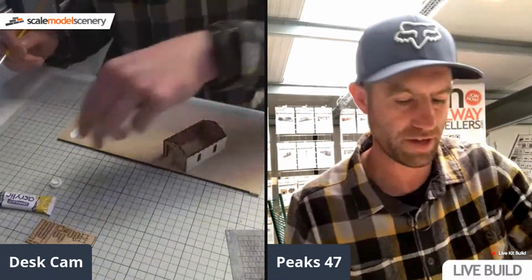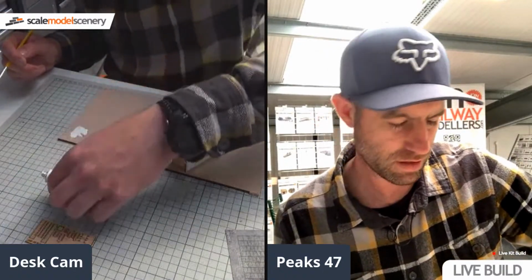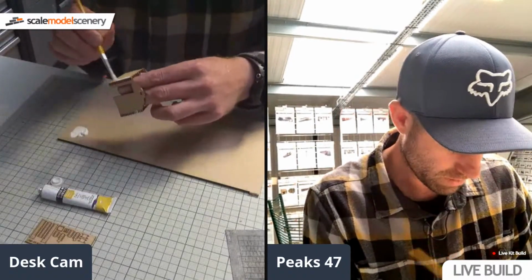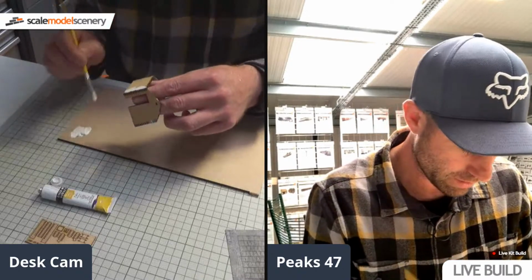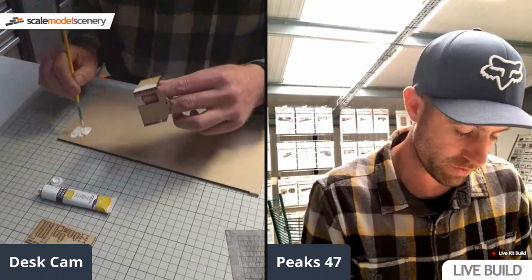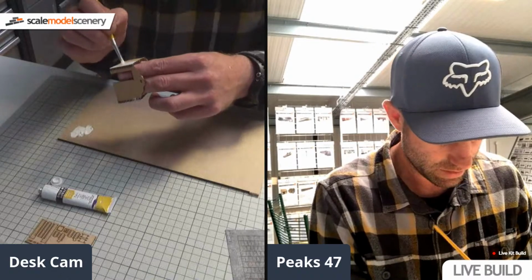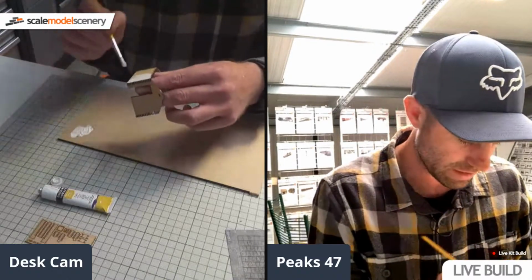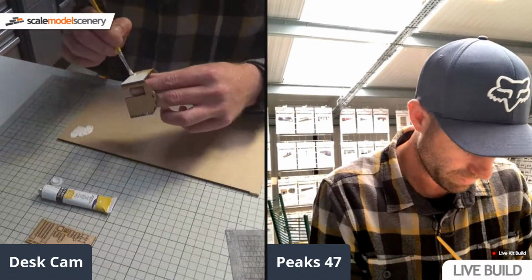Hopefully, if this works out, with this method you haven't got to mess about with matte lacquers or anything like that. I'm beginning to think I prefer this method. I think this probably works because it's quite a deep engrave on the mortar lines. The mortar lines are quite a lot lower than the high spot of the face of the brick. If it wasn't quite as deeply engraved, this method might not work. But we'll see.